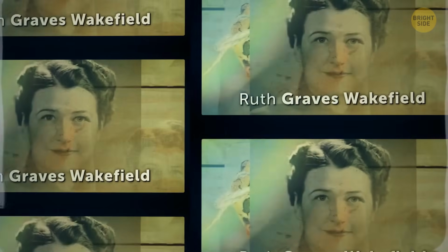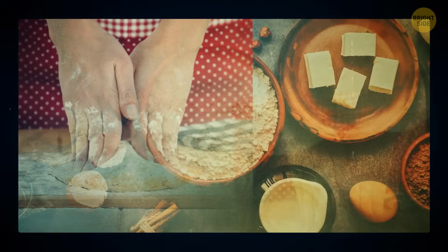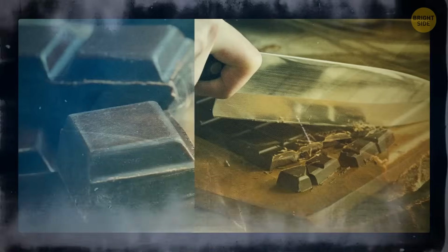The story goes that a woman named Ruth Graves Wakefield was preparing some chocolate cookies as she was waiting for some guests to arrive. She soon figured out she was out of baker's chocolate, a crucial ingredient for the classic cookies. To fix things up, she chopped up a block of semi-sweet chocolate, thinking it would eventually spread out evenly throughout the batter, given the heat of the oven.